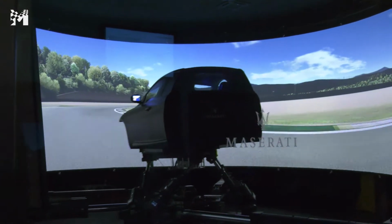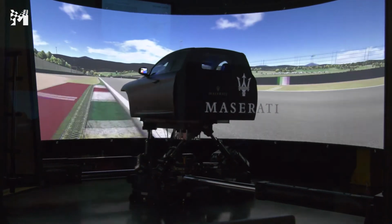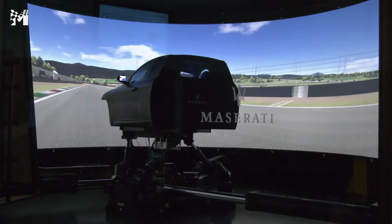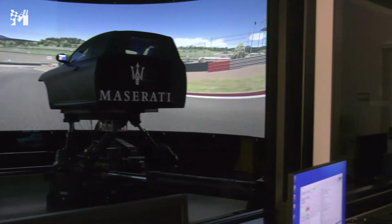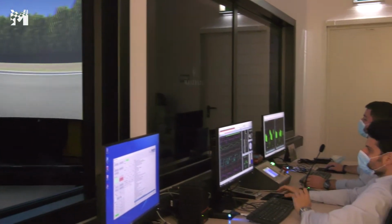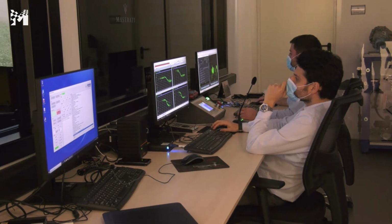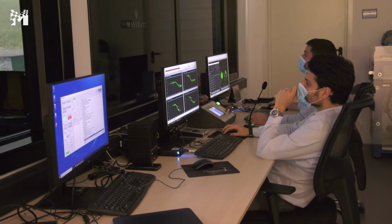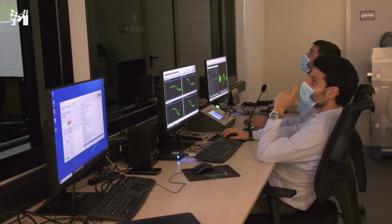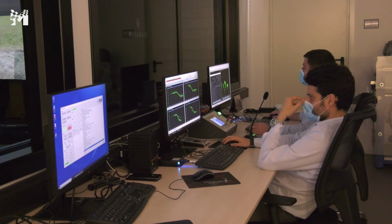We are here with Andrea Bertolini. He won the World Championship more than once with the FIA GT MC12, and he is our tester both for the racetrack and for the Innovation Lab. So you can change cars also. You can try an MC20, then you can change and try a Levante or other cars.